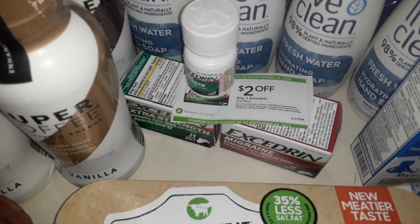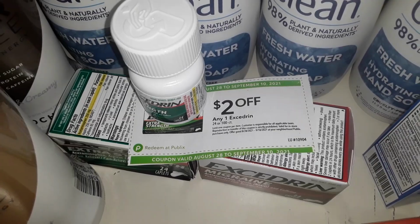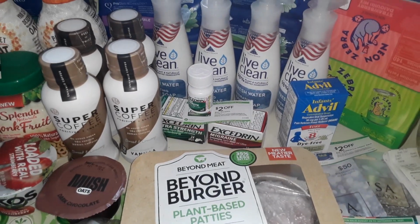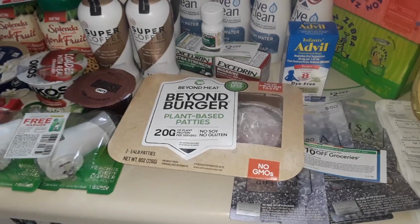Excedrin, still do this deal. It's a good deal. It's a $2 digital coupon that you clip, and you got a $2 store coupon from the Extra Savings, all the way good to September 10th. It's $4.99, so it comes to 99 cents a bottle. I used a couple of different accounts, 3 different accounts I have, and you can get more.